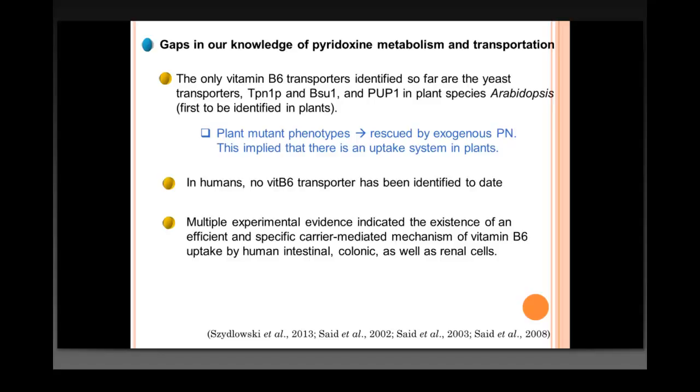Previous studies have shown that absorption of B6 through the plasma membrane occurs by a carrier-mediated mechanism. So there is a special transporter for B6, and it has been shown using studies on intestinal colonic as well as renal cells that the absorption of B6 does not occur by simple or passive diffusion, but has a carrier-mediated way of translocation through the plasma membrane. However, in humans, despite this experimental evidence, the molecular identity of this transporter at the genetic and protein level has not been resolved.